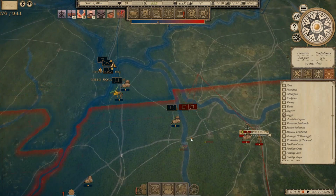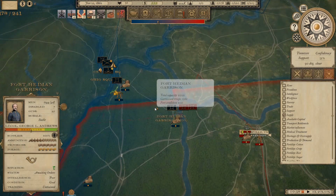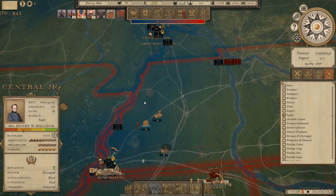They're proving a real tough nut to crack. We have managed to take Fort Hyman, which we're waiting on the garrison to come in there. But we haven't managed to take the other 2 forts. It's been a real ball ache here. We're recruiting some men into the Central HQ under Halleck.